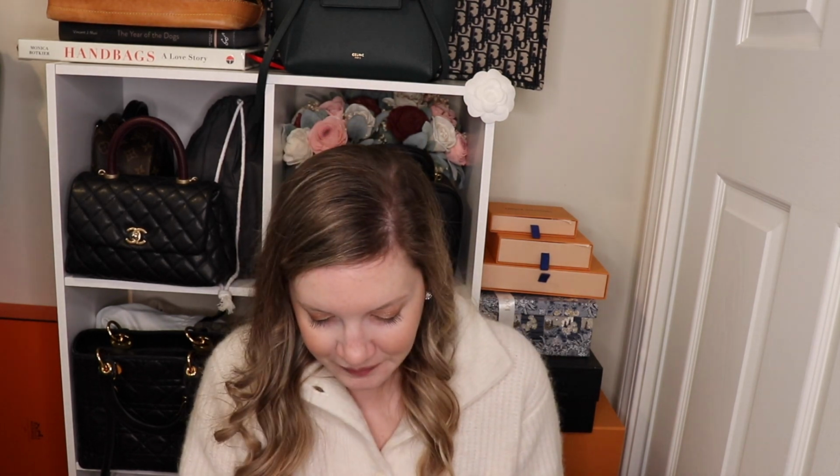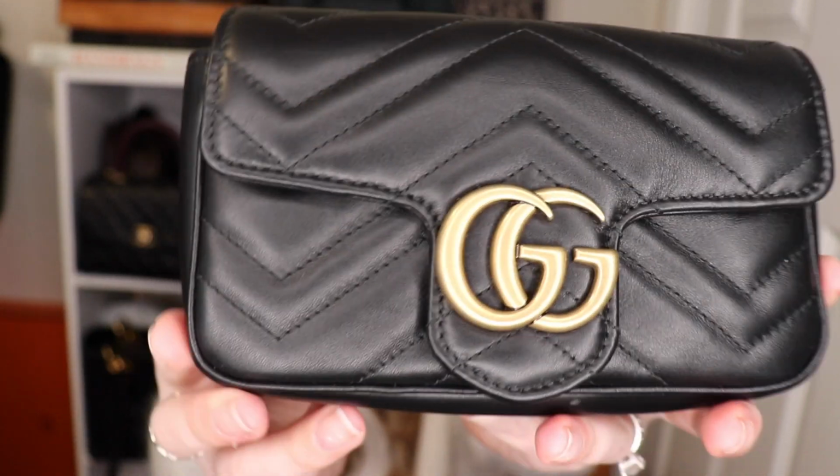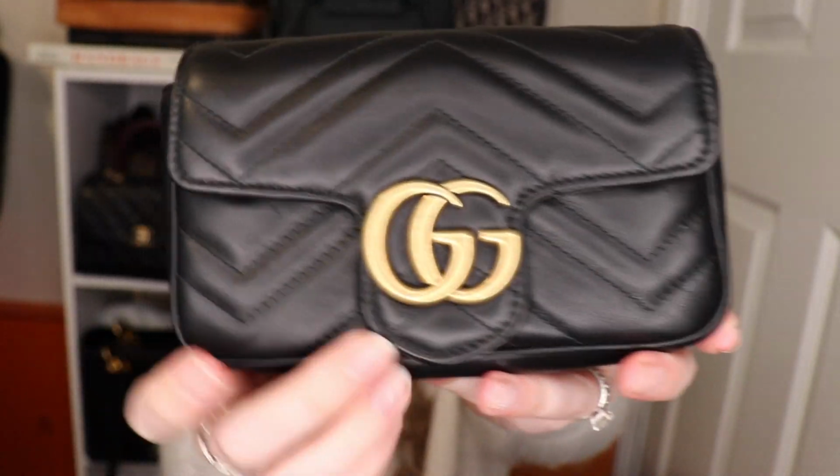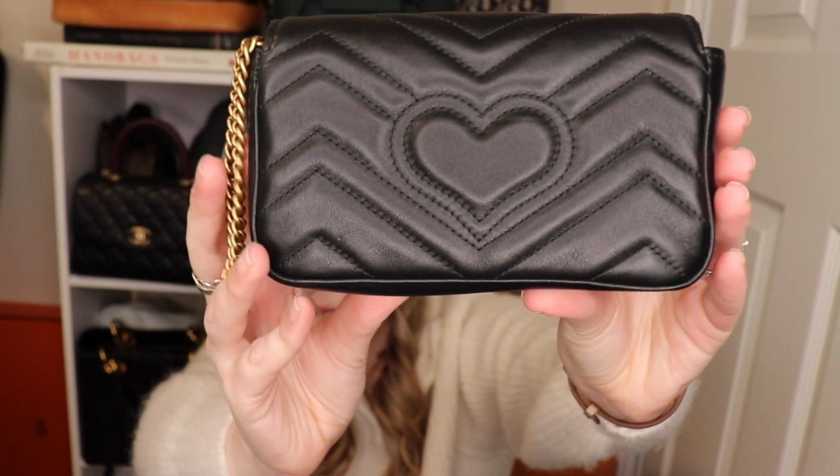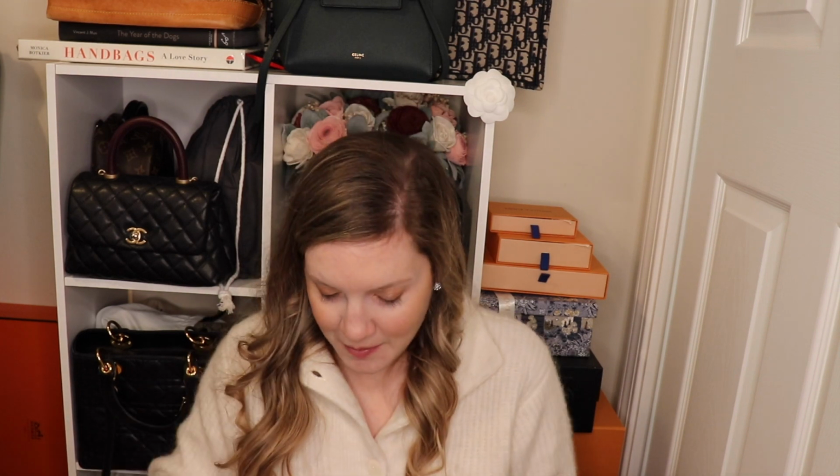Today I'm bringing you a comparison video between the Fendi mini baguette in shearling, which you will have seen in my "why I'm returning this bag" video, and my Gucci Super Mini in the black calfskin leather with the antique gold hardware, still in its little dust bag. You can see a little bit of the chain coming out there. I'm going to do a quick comparison, but first I just want to show you the two bags. Let's go over some logistics and details about these bags.